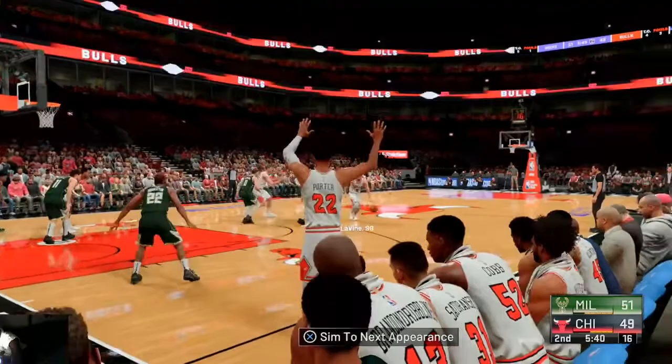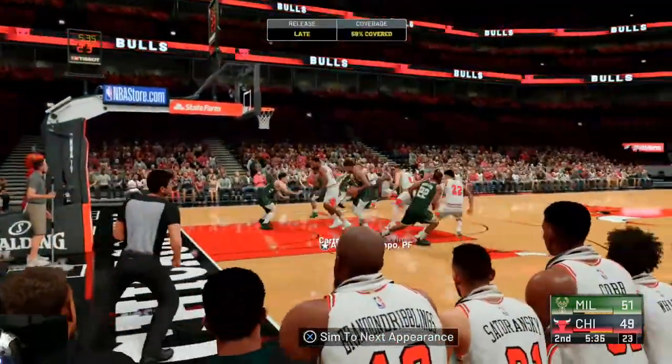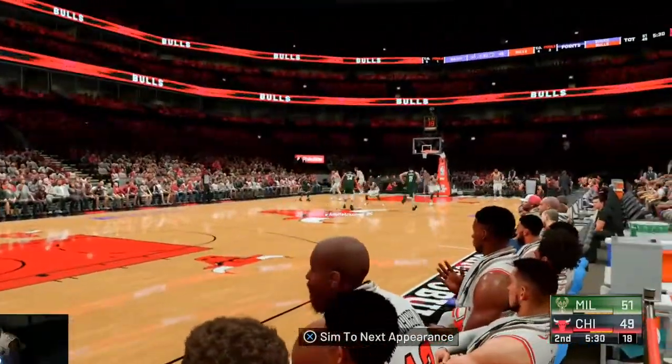Really like that work there in the paint. He has really established a low post presence. Levine kicks to Carter. Lopez with the block. This defense gets a lot scarier when Lopez is blocking shots.